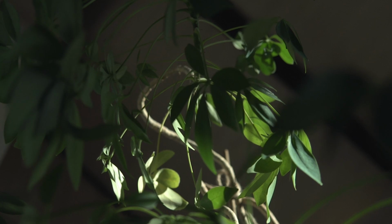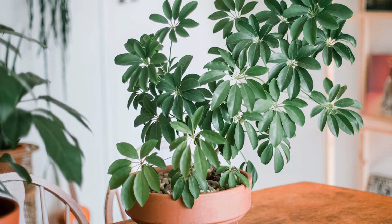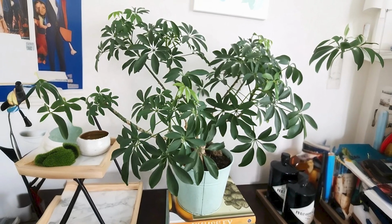Umbrella tree. The umbrella tree, with its glossy, dark leaves, is as eye-catching as it is lush. Its umbrella-like clusters of leaves provide a dense, voluminous look, adding life and vitality to your indoor space.